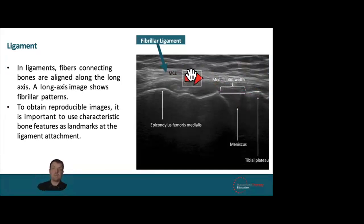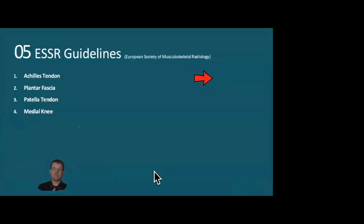But the ligament looks like that. So it's really bright. Ligaments are really, really bright. Cool. Okay. So that's what they all look like.